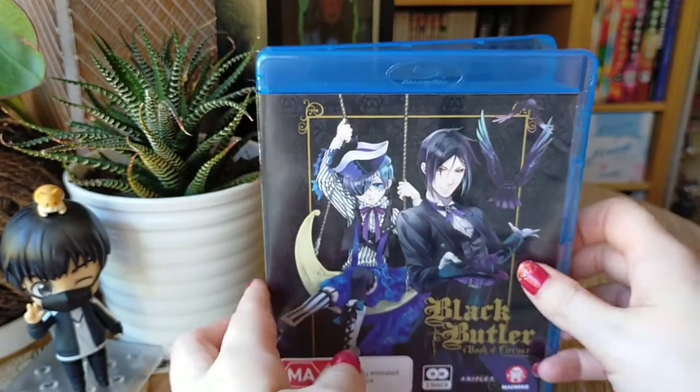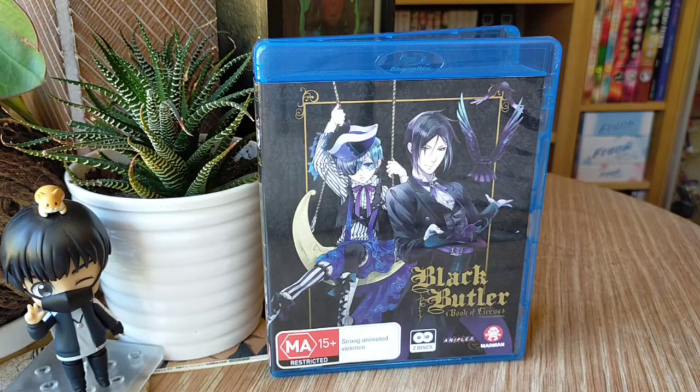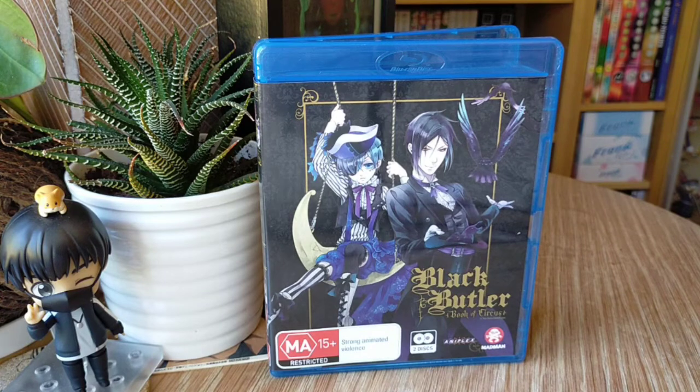But this is an adaptation of the Circus arc of the manga. Arguably one of the best, if not the best, arc in the manga. I think even people who dislike the series, dislike the manga, or aren't fans, would say that if you want a good representation of Black Butler at its best, this arc would be what you would choose to represent that.